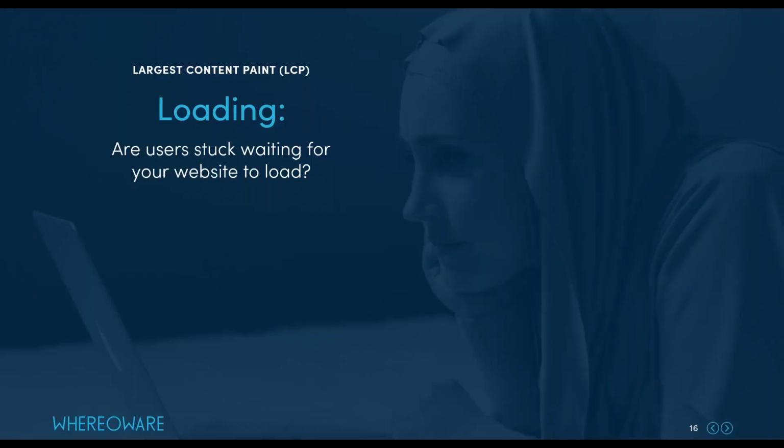Okay, we're going to jump into the first one, which is loading. So what does this mean in real terms? Are users stuck waiting for your website to load? And this is that Largest Contentful Paint, or LCP in the acronyms.